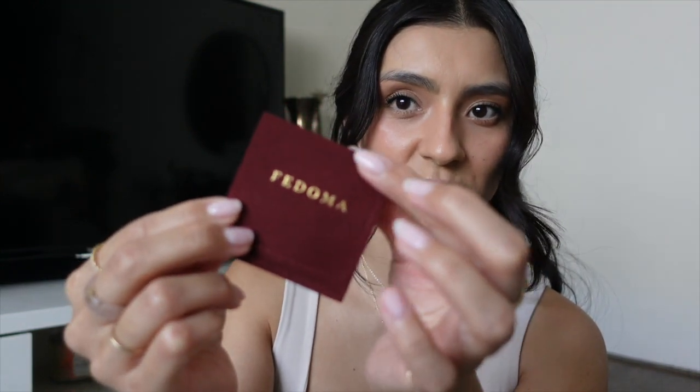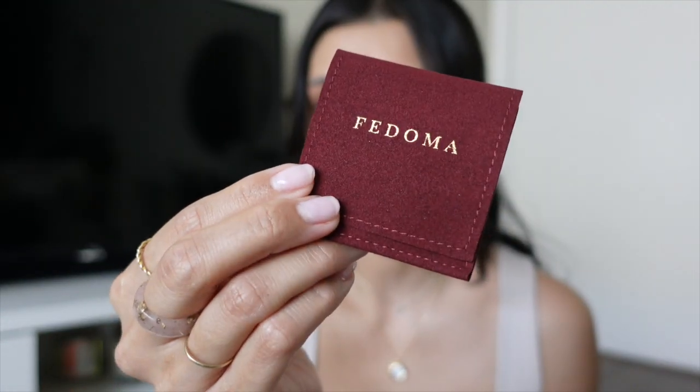That's nice. Okay, I'm gonna show you guys the second piece. So here's the little jewelry bag it comes in. I love this dark burgundy color. I think it's so beautiful. Oh my gosh, they're so cute.